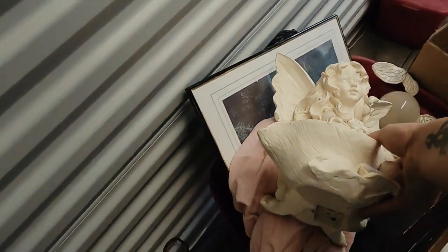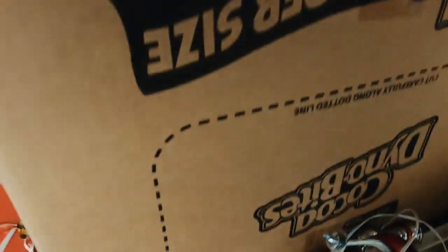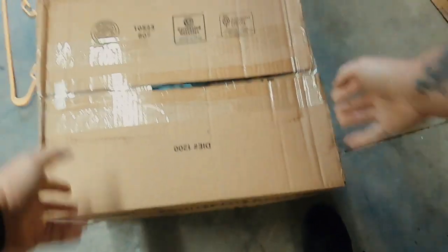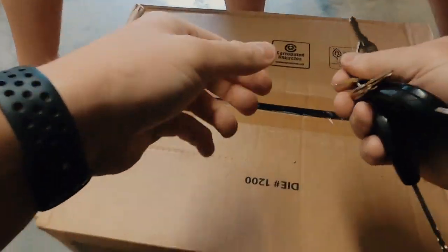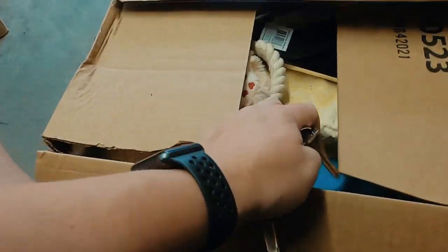Okay, where should we put it? Just put it in one of those boxes. Okay, I want to crack open this one. Throw that in that box right there. Okay, let's open the game. That was nasty. Taped closed, that's good. I don't have my keys. Way to go. No keys. Ah, lame.